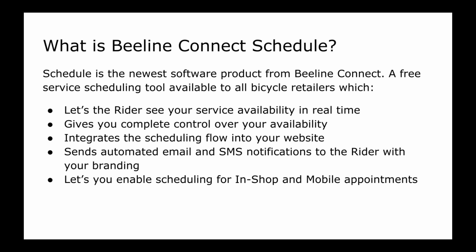Another piece of the scheduling software is that it does integrate with your website, and so it's not taking your customer off onto another website. It is keeping them focused on your business being the service provider, your business being the solution for their bicycle needs, and that continues on to the automated email and text notifications that are interacted with that rider, all done with your branding. The other piece that we'll talk about today is both an in-shop implementation and a mobile implementation.